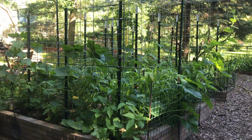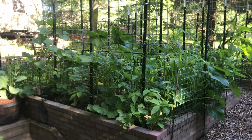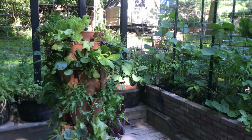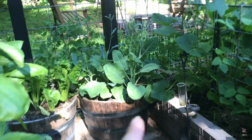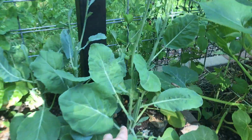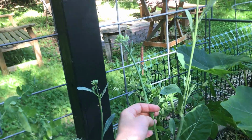Welcome to the garden. It is June 16th, 2022, 17 days since the last video, and look at how it's changed. Let's just go through and see some highlights. The Guilan is growing back after I cut it down quite a bit. We had this in one stir fry already. It tastes like broccoli. It's delicious.